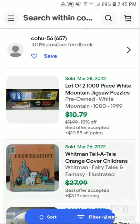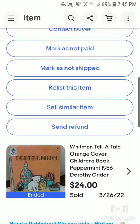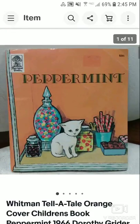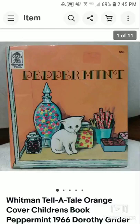And I've had that since September, so it's over 6 months, so I was happy to see it go. This is a Whitman Room Telltale, orange cover, Jones Butt, Peppermint, 1966, Dorothy Daniel. This was listed for $27.99, but someone sent me an offer of $24. I took it, and I mean, I could have got a little more, but I was happy with $24. And this was around $20 profit, give or take, so I was really happy to sell it.